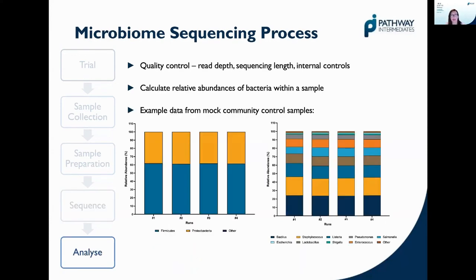And then we analyse this data. There's a lot of quality control that goes into it. We have our internal controls itself. And from that data, we can calculate the relative abundances of bacteria within a sample. So we can look at the proportion of which bacterial genera are present in our particular sample.